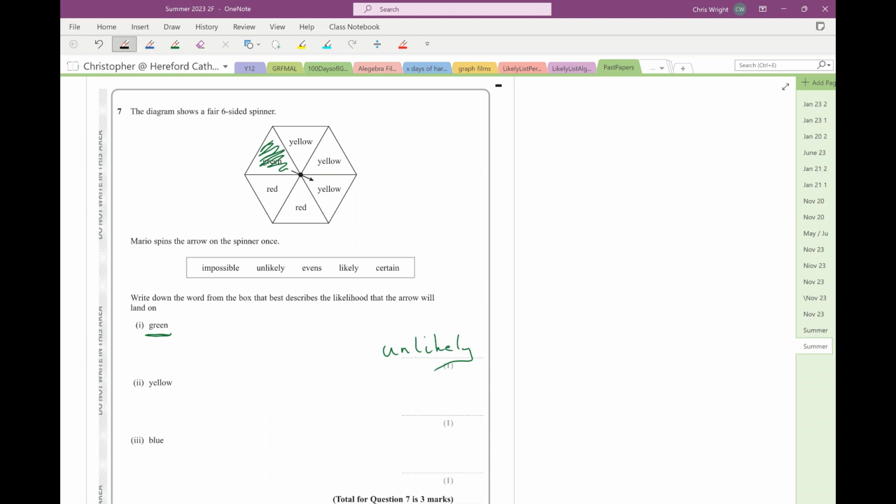Right, probability the spinner will land on yellow. Well, for yellow, that's half of them, isn't it? So it's going to be evens. And blue, well, there aren't any blues, so that's going to be impossible. That would be a probability of 0 if they were asking us for numerical answers. That's question 7 done.